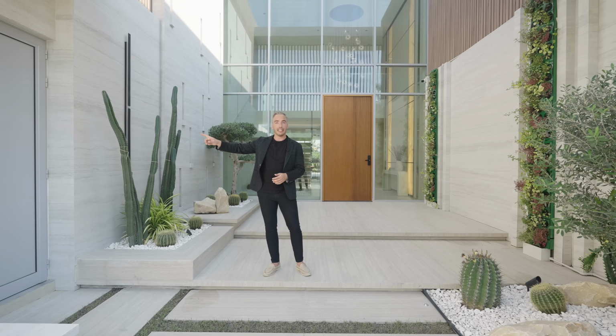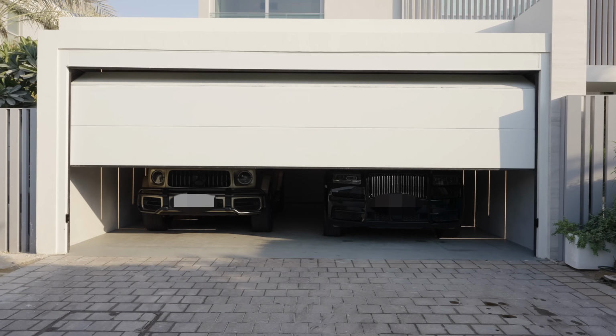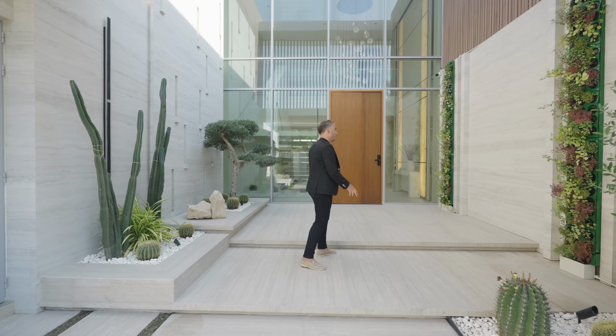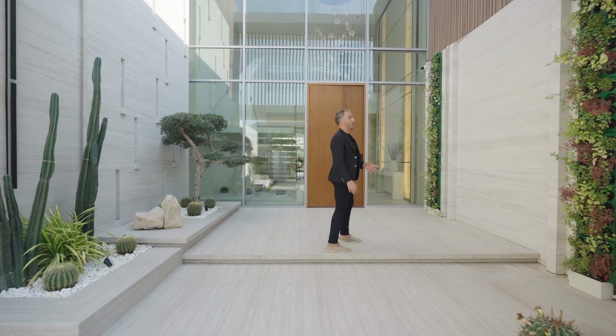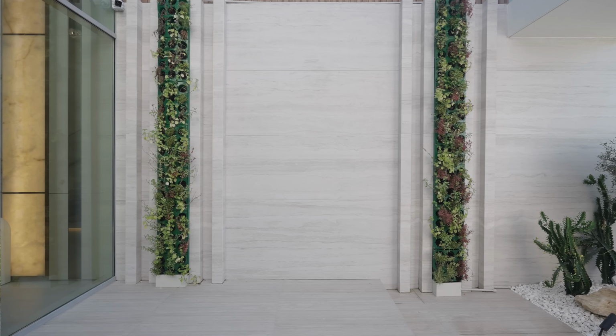And there's a door here leading into the garage, which has space for 2 cars and has an automated entrance. Now the living wall that we saw just by the entrance, you also have it just by the front door. And as I said, again, it's a great addition to the light tones, how it gives that pop of color.